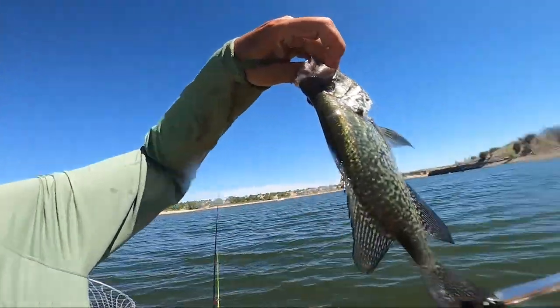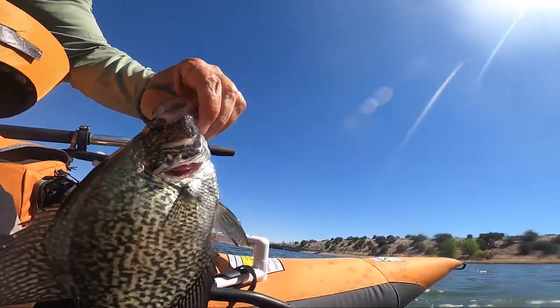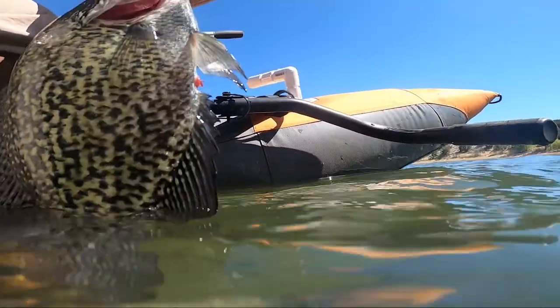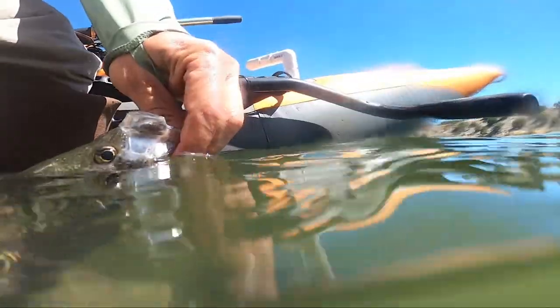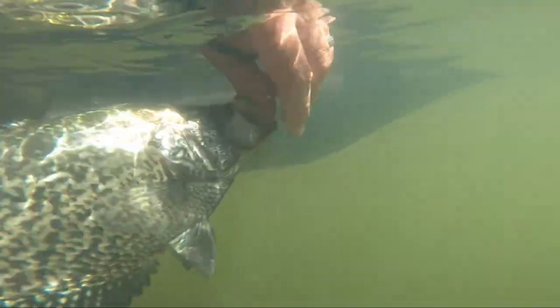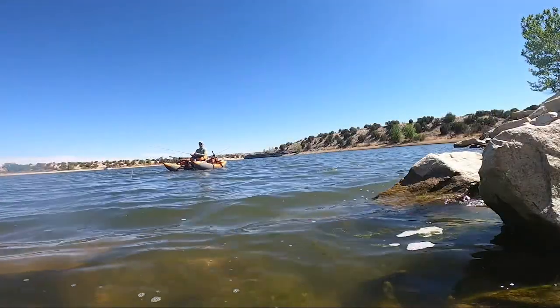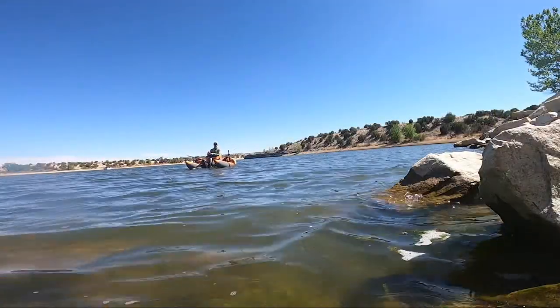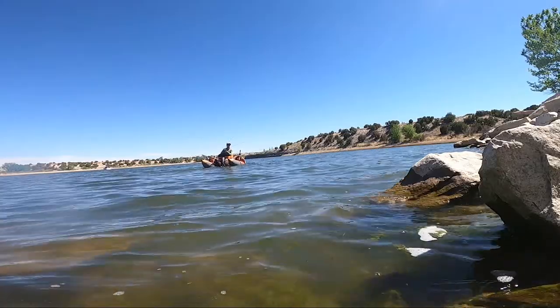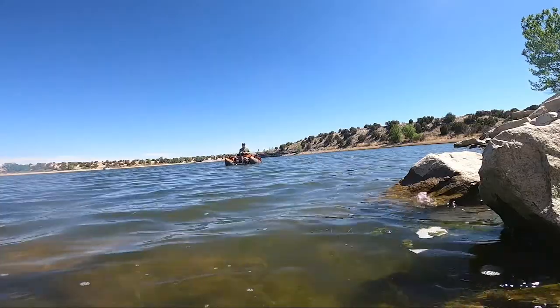There he is. All right. Let's see, check him out underwater. Bye, buddy. So I'm throwing this to the shore, stripping it out fairly quickly, right at the shore, and then letting it sink down a little bit as it comes out.